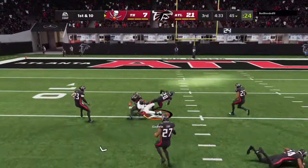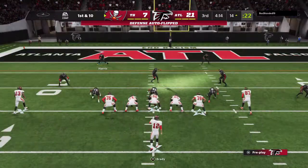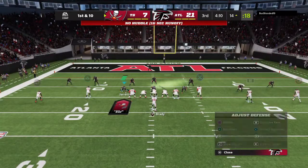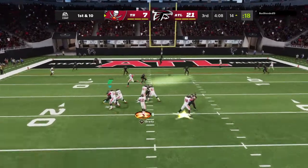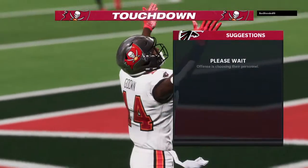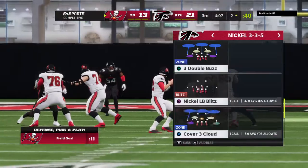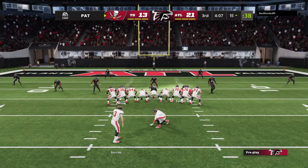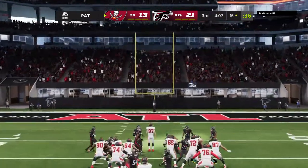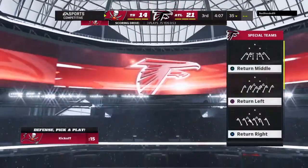Now a man open down the middle of the field, and he takes this thing way down into Atlanta territory. So how about this for field position after the big play? Inside the 15 now as they come up on first and 10. Godwin's got it. Touchdown, Tampa Bay. Chris Godwin there to make the grab. And the Bucs come right out of the locker room and score here in the opening minute of the third quarter. Extra point put through by Succop, and that'll cut the lead down to a touchdown.